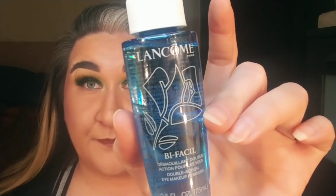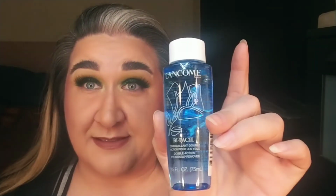And now for my 100 point perk. I believe I got this one for 100 points. This is the Lancome Bifacil Double Action Eye Makeup Remover. I love this. This is really good. I actually want to get the full size, but it's so expensive. But now I have a little one and that's great.